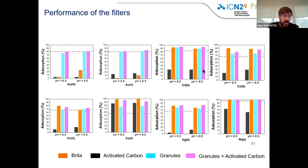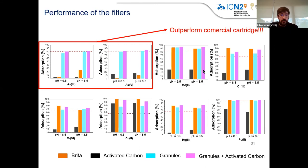And you can see, apart from arsenic, that our performance was very, very good. It is comparable, for example, for copper and lead, but for metals that are quite critical, like chromium, that require an additional interaction between the adsorbent and the metal, we had better performance. We were very happy with these results, because we are outperforming. We also did cycling experiments with liters and liters of water, and the performance was also very good.